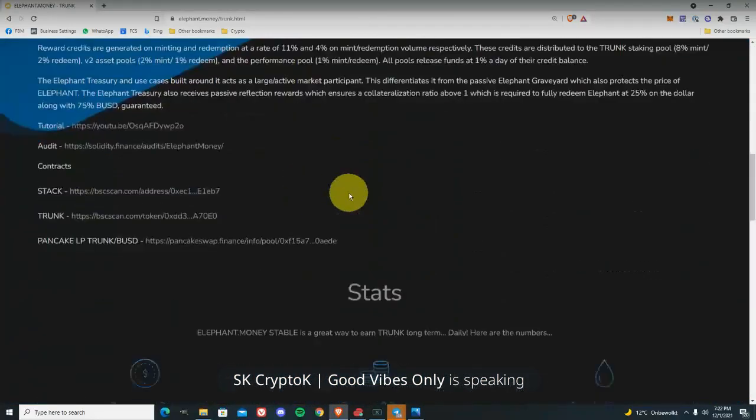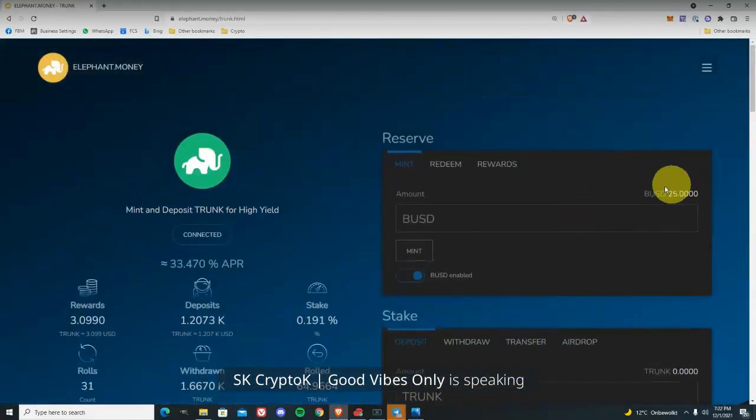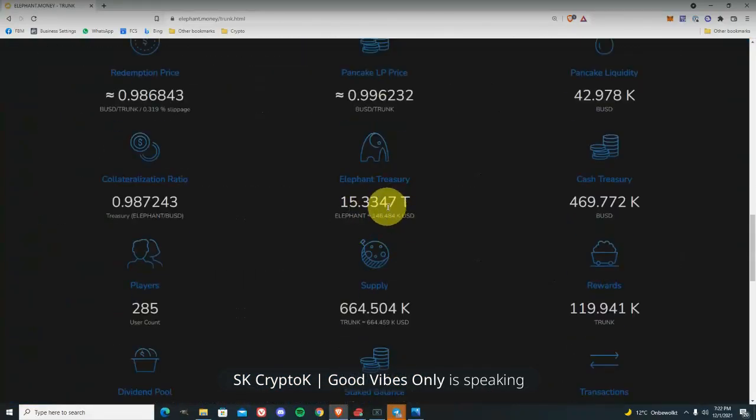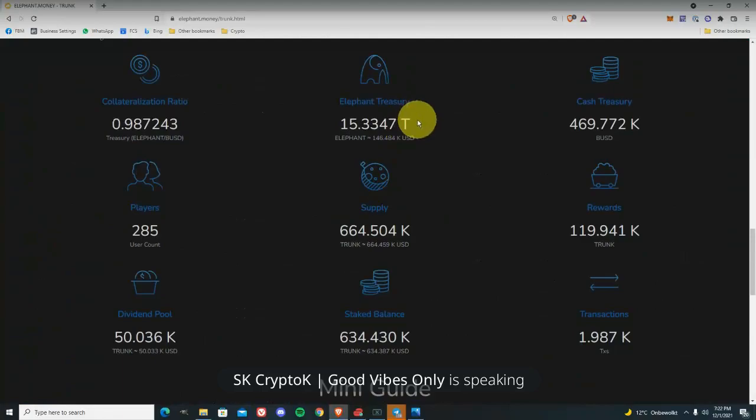The other cool thing is part of this 1% redemption fee, whenever you redeem out or mint, that 25% that is Elephant that I'm talking about is actually buying Elephant and putting it into this Elephant treasury, which when I made my first video on this over a month ago was only at like 3 or 4 trillion tokens. And right now it's at 15 trillion tokens.